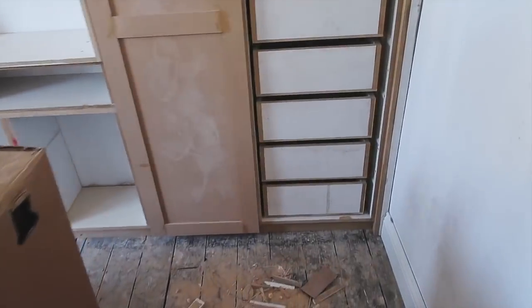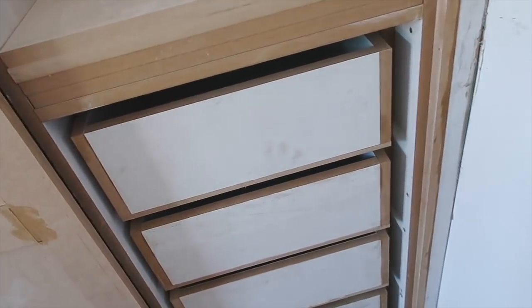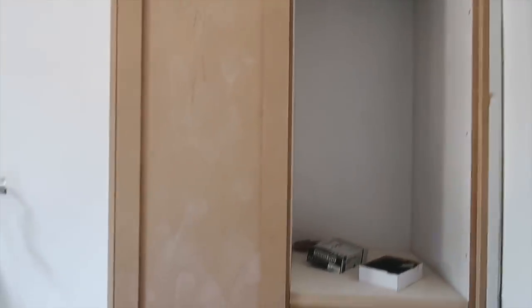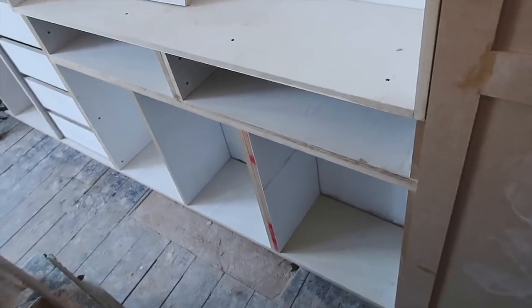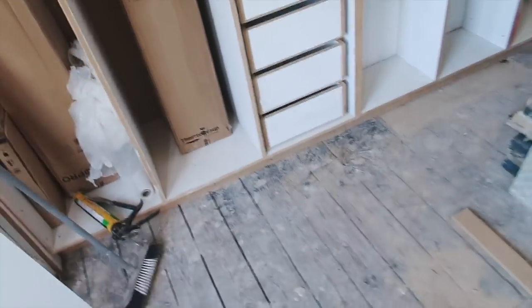So this is Rich's side. I want to give you guys a proper wardrobe tour when they're done, but he's got drawers. Oh, that doesn't open. Okay, let's not break it. He's got drawers, short hanging and long hanging. Then we've got a section in the middle, which is going to be for shoes and bags and jewelry. And then mine over here, let me just take a step back.